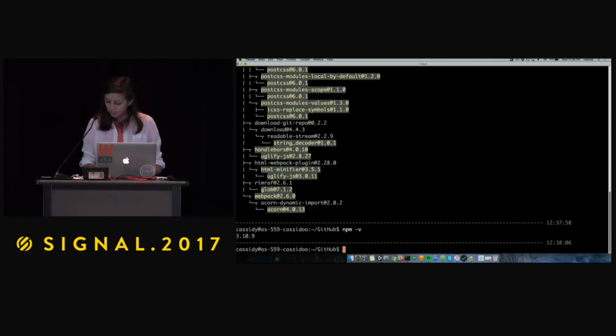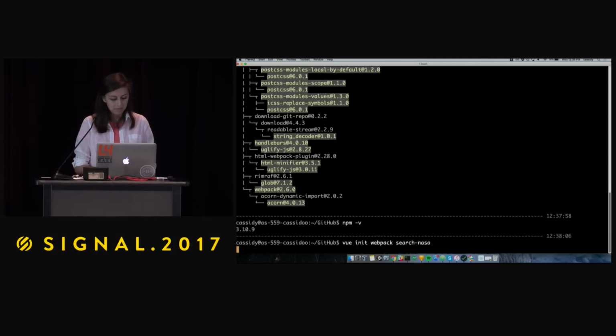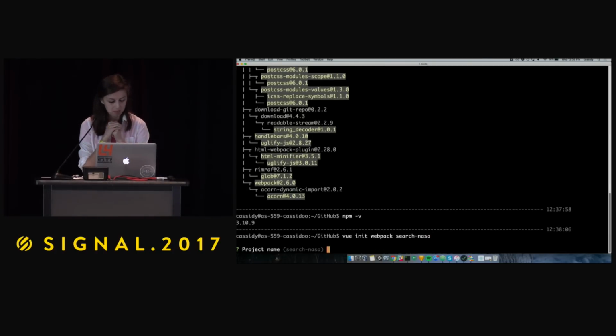Okay. So anyway, the Vue CLI. Now all of a sudden, I have access to this Vue command. So I'm going to do Vue init, and then I'm going to start with the Webpack template, so that way I don't have to deal with Webpack configuration in front of all of you. And I'm just going to call this search NASA, because I'm going to pretend that my backend is NASA. Okay, so now it's building this template.